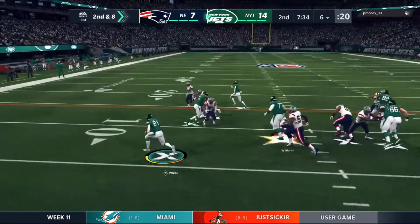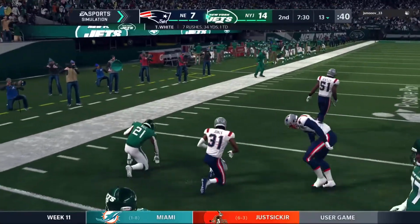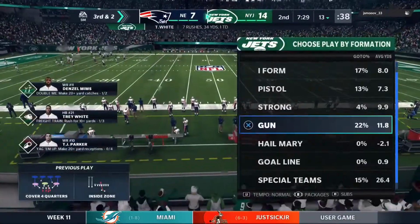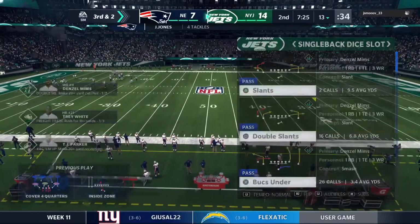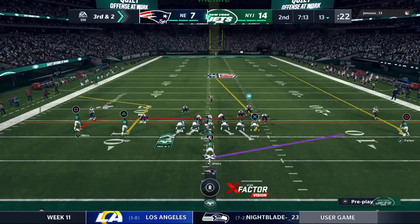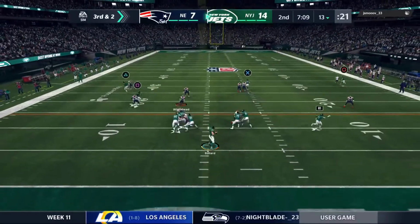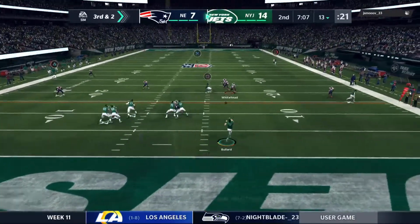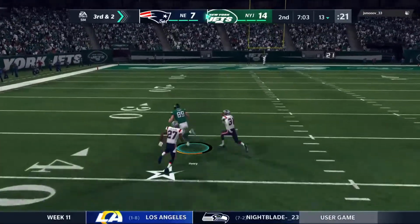From the shotgun now, here's an inside give. And he'll take this one up to about the 13. Carried by number 20. And he's able to get most of what he needed on the carry there. 7 yards on the gain, and it's 3rd and 2 now. Looking to throw. Bullard. He's going to look downfield for Henry. Oh, this is taken in. It's complete.